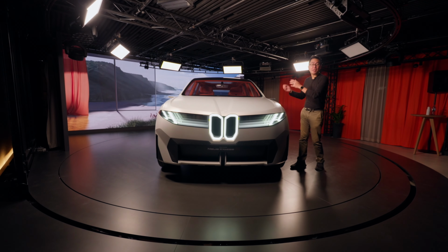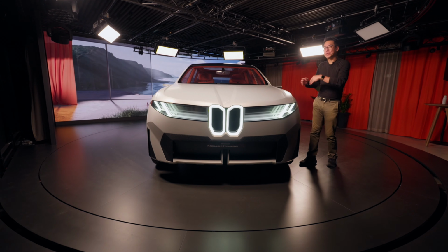What do you think of this car? Do you think BMW is going the right way with design, or do you think they've made a mistake?